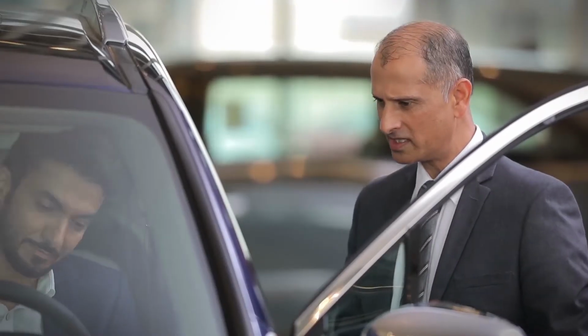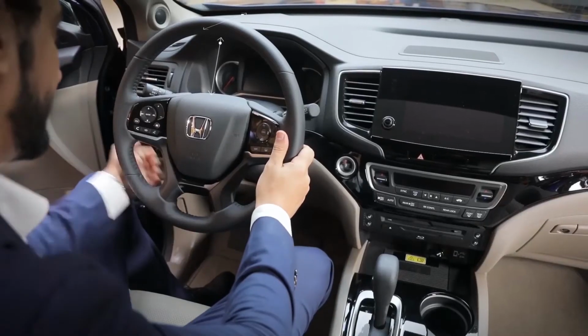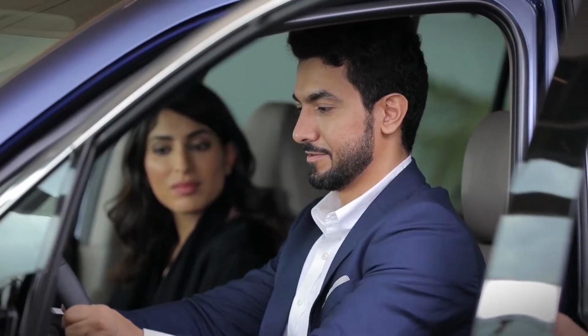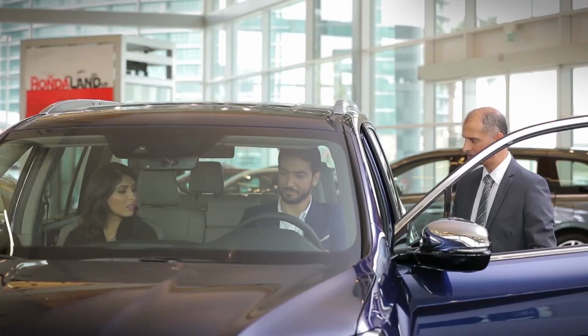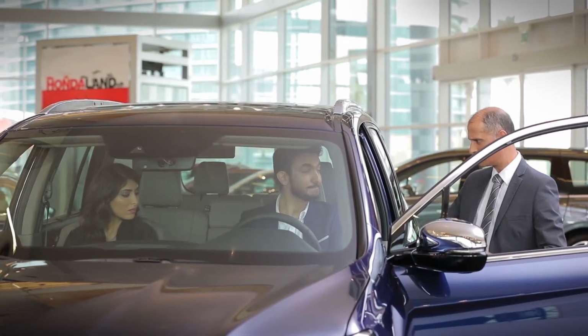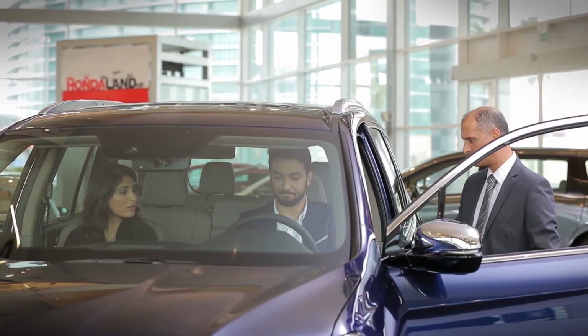Also, just adjust the steering wheel so it's in the right position for you. And we have a really nice armrest on the right side of the driver's seat. So on those long journeys, it's very comfortable and you can just hold the steering wheel.